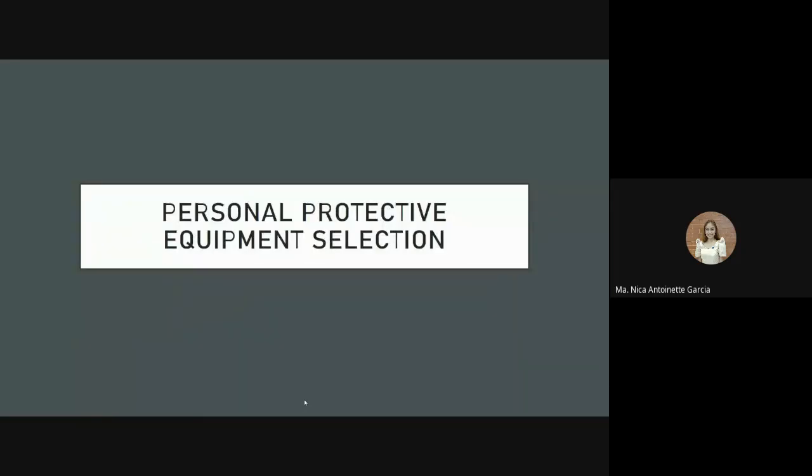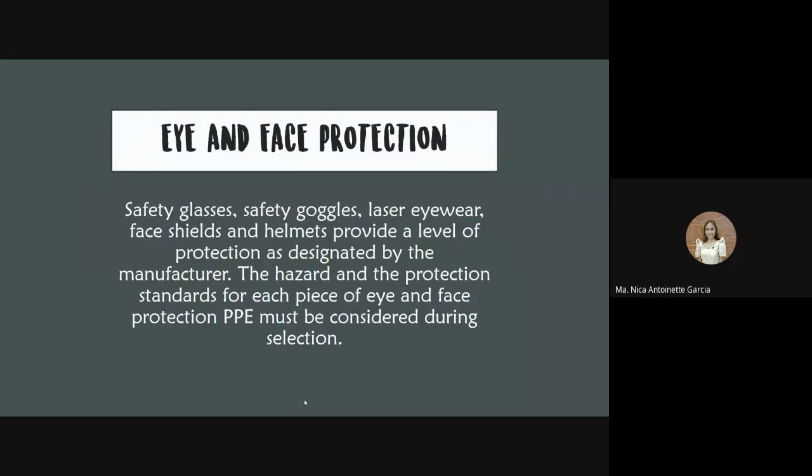So, let us discuss the personal protective equipment selection. For eye and face protection, we have here safety glasses, safety goggles, face eyewear, and other face shields and helmets that provide a level of protection as designated by the manufacturer. The hazard and the protection standards for each piece of eye and face protection PPE must be considered during selection. On the following slides, I'm going to show you the different eye and face protection. So, what is eye and face protection for? It is used to protect our eyes and also our face from exposure to hazards.